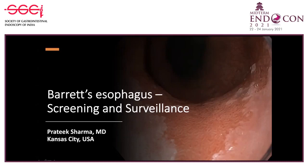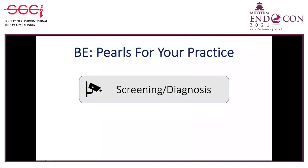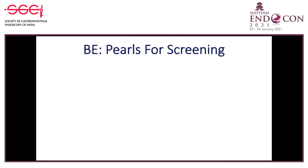My task is on screening and surveillance practices in patients with Barrett's esophagus. So let's look at screening and diagnosis, which is making the initial diagnosis of Barrett's esophagus, and then once a diagnosis has been made, you enroll patients in surveillance programs based on the progression rates from no dysplasia to low-grade, high-grade dysplasia and cancer. So let's start off first with making a diagnosis of Barrett's and the initial screening endoscopy, which is done in this patient population.